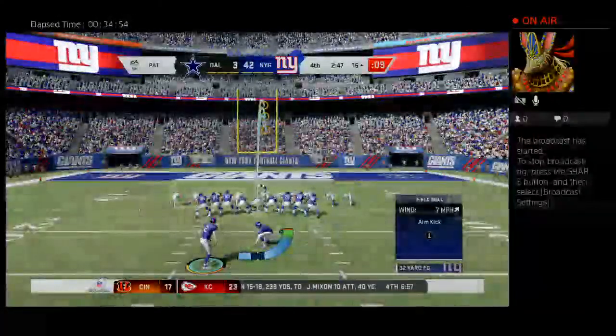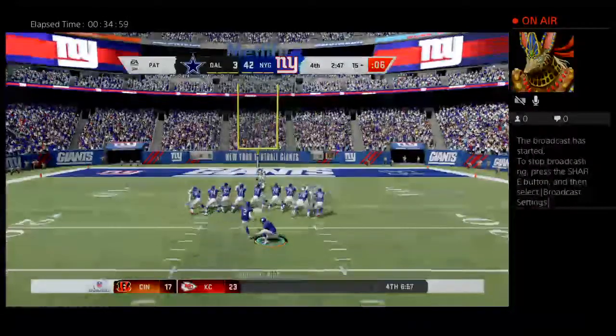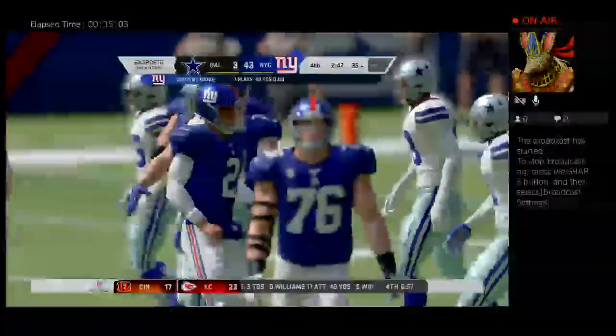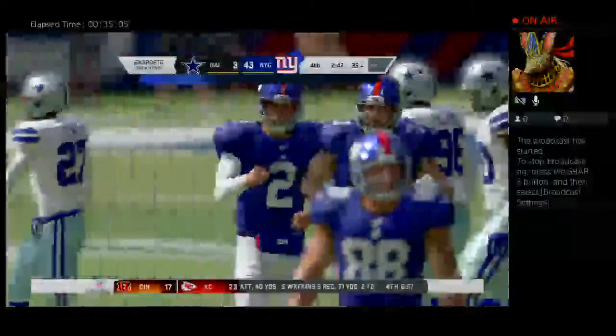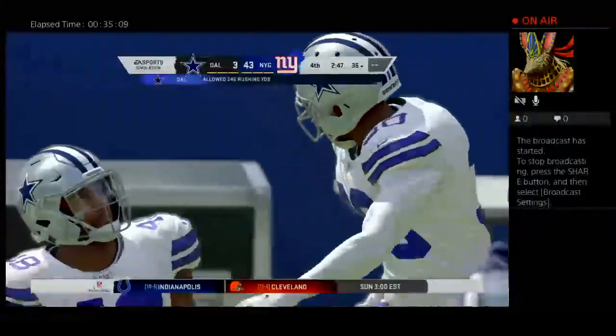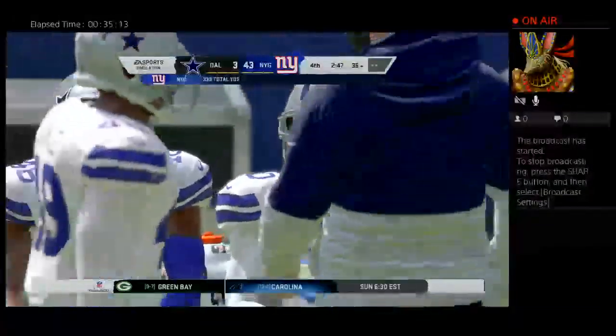Rosas now to add the PAT. Now, these have been no picnic for him so far. He's missed 2, but this one is good. So they hit pay dirt on just one play. The long run, the scamper, and a very nice scamper into the end zone for the touchdown.